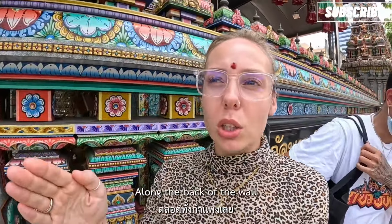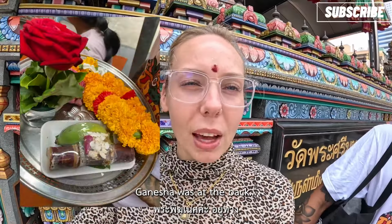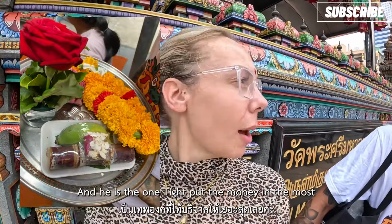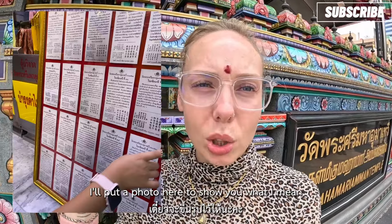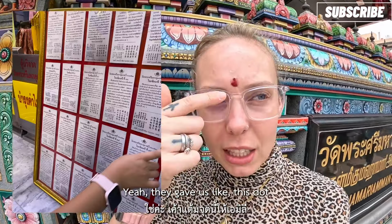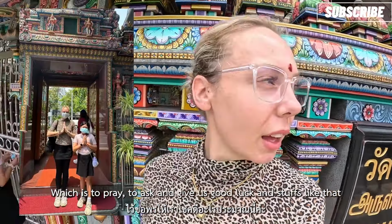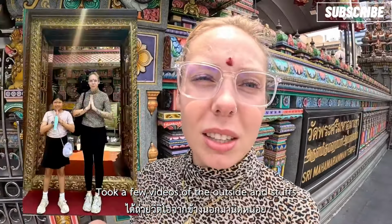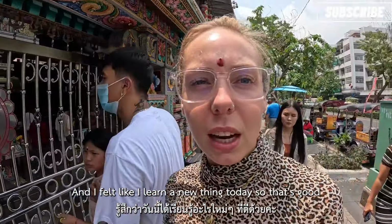There were loads of different gods along the back of the wall. And you basically go up to them and pray and put some money in the one that you want to pray to. Ganesha was at the back of the temple and he was the one that Thai put the money in the most. There were a lot of people doing the shaky sticks like in the old video that I told you. I'll put a photo here to show you what I mean. They gave us these red dots and white dots, which is to pray for us and give us good luck. So we just basically prayed there and yeah, it was so beautiful. I hope I took a few videos of the outside so you can see how beautiful it is. But yeah, really nice and I felt like I learned a new thing today, so that's good.